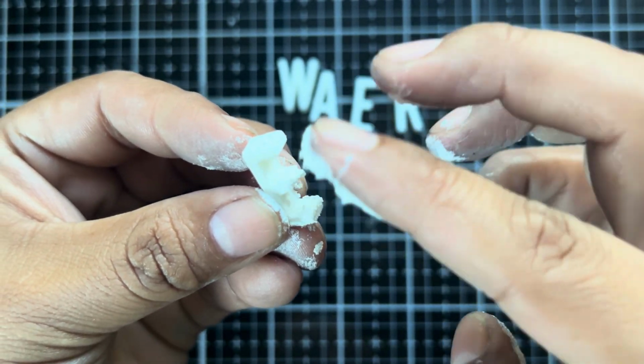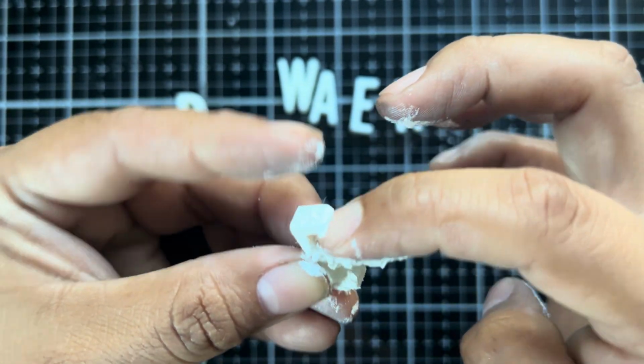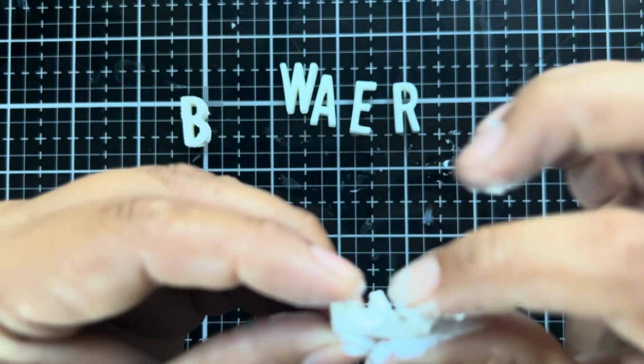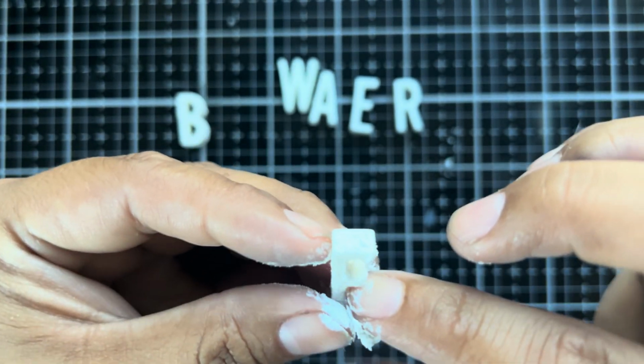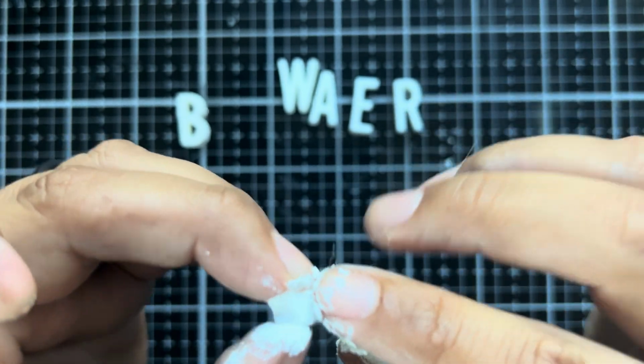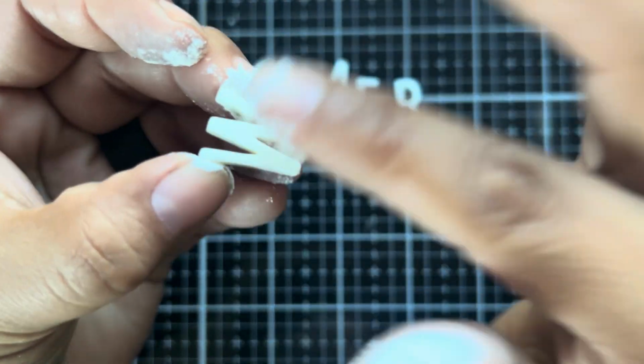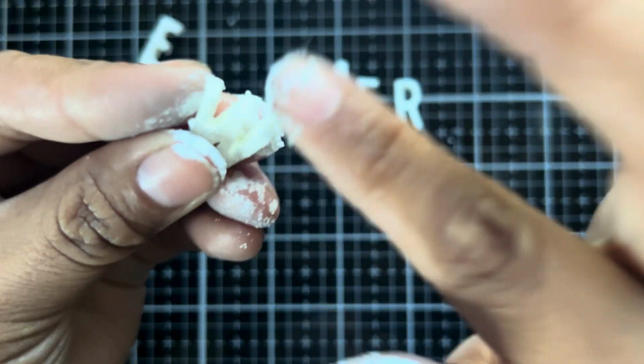Okay. Now getting in between the pieces is definitely a little bit challenging, but I'm not going to worry about that too much. If some parts are smooth and other parts aren't, well, that's just going to add to the visual interest. So we're just going to do the best that we can as we grunge up these letters. Okay, I'm going to finish grunging these and we'll be right back.